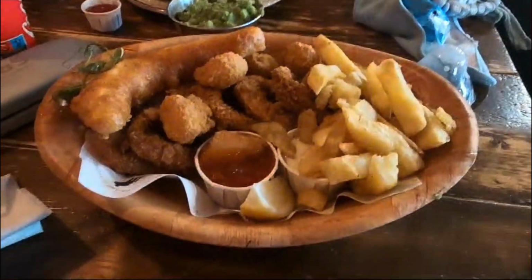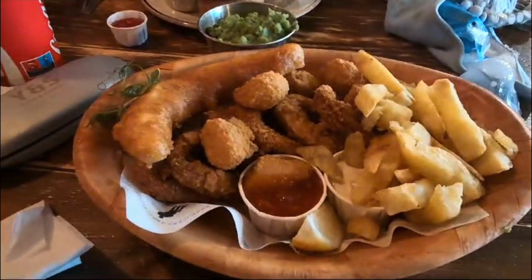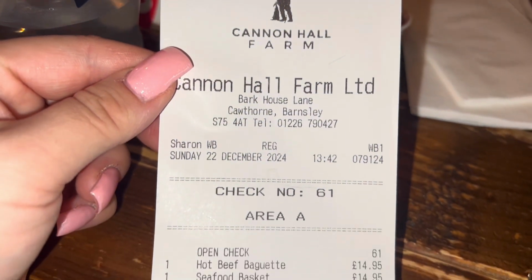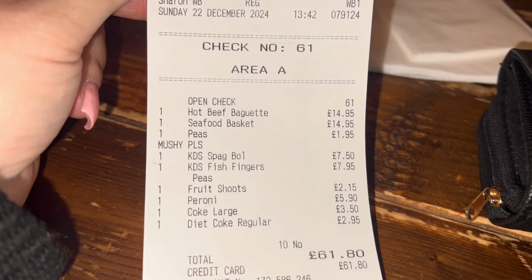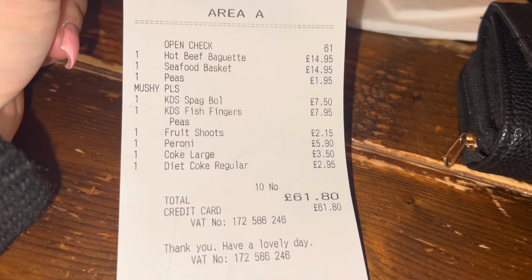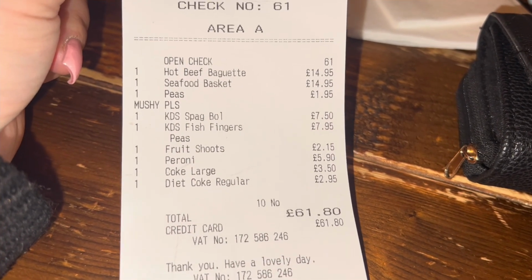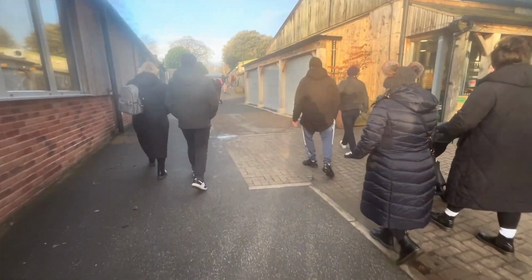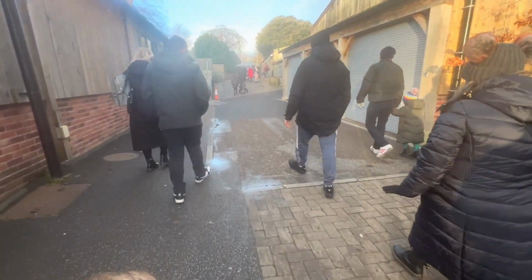I chose a seafood basket and Phil chose a hot beef baguette. The kids had spaghetti bolognese and fish goujons, but they were like battered fish. They were very nice. And the pub's right next to the farm entrance. It's literally a 2-minute walk, if that.